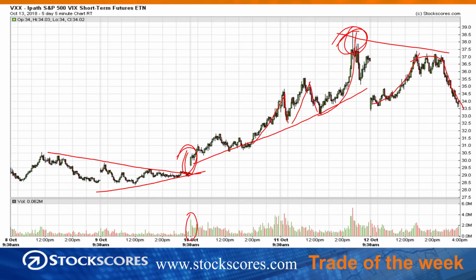In the short term, I wouldn't be too excited about being long the VXX until it can break a downward trend. But what I want to demonstrate with this chart is just how much these things can move when there is a correction. In this particular case, from the entry point around $30 to topping out close to $39 just 2 days later, not even 2 days later. That's a 30% move, and that's a great way to make money from a correction.